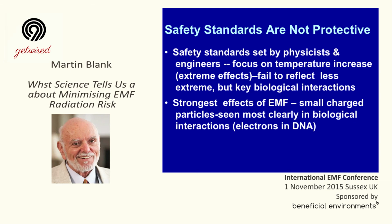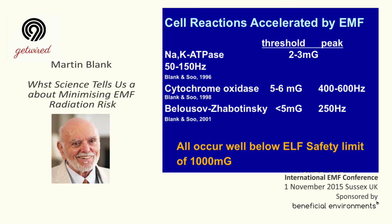Now, the next slide gives you a summary and gives you 3 examples of cell reactions that we know of that occur at relatively low levels that are pretty basic. Next slide. It shows the sodium-potassium ATPase has been shown to have a very, very low threshold. This is the enzyme that works in the cell to establish the ion gradients, the concentration of potassium higher in the cell than outside, and that is the basis for the excitation. The nerves could not work if the sodium-potassium ATPase didn't work. The cytochrome oxidase is the enzyme that is primarily responsible for generating the ATP that drives our cells. So you see that these are reactions that are very fundamental and that they're affected at very low levels in comparison to the standard, which is set at 1,000 milligauss.